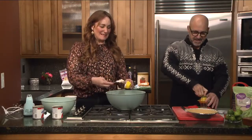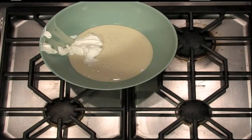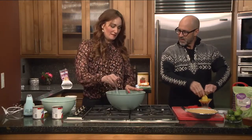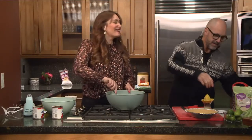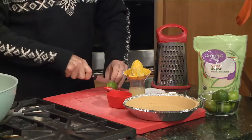So I've got all of my sour cream mixed in here, and you can see we've got 2 cans, about 14 ounces of that sweetened condensed milk. Then we've got about 1/2 of a cup of the sour cream. So it's looking good to me. And I'm going to go ahead and start mixing that while Kevin continues to juice these key limes. I'll be able to hold a pen for a week.